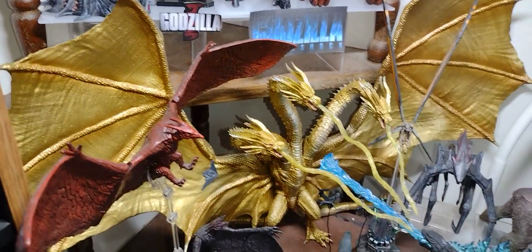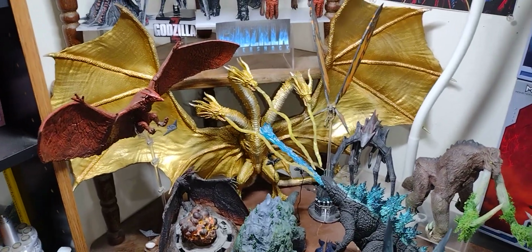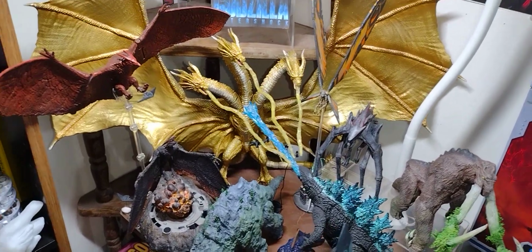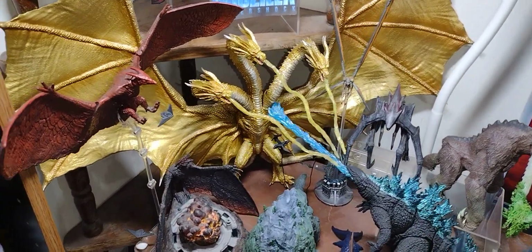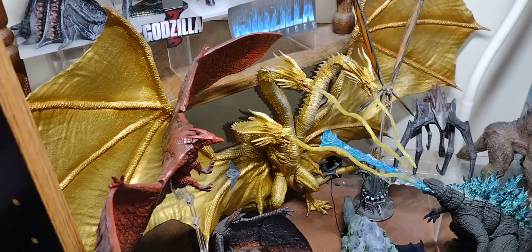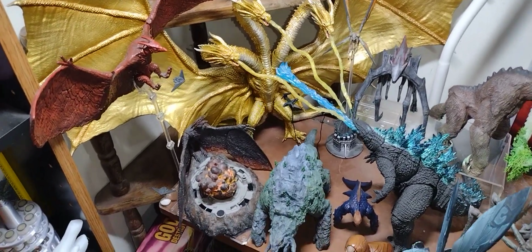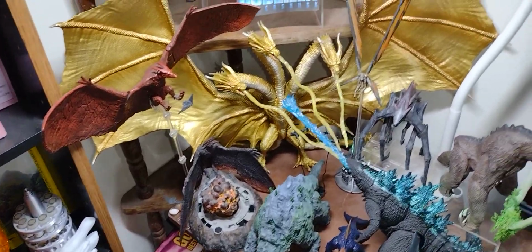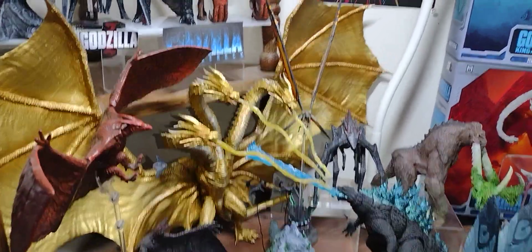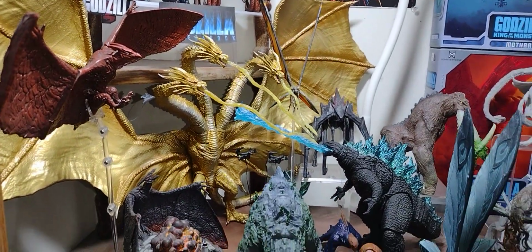I just actually did the beam effect pieces today for Ghidorah. I just used bendy wire with that clear coat covering on it, and I used hot glue, very meticulously taking my time and running the nozzle up and down the stem of the beam to really smooth it out. It gave a nice effect there, and of course with it being wire you can bend it any which way you want, but I got that nice Ghidorah gravity beam effect here.